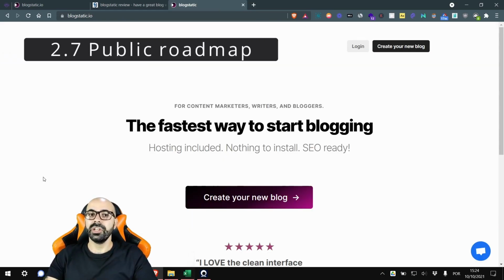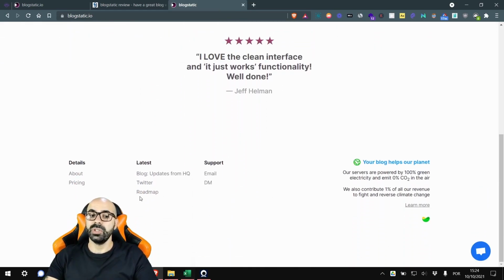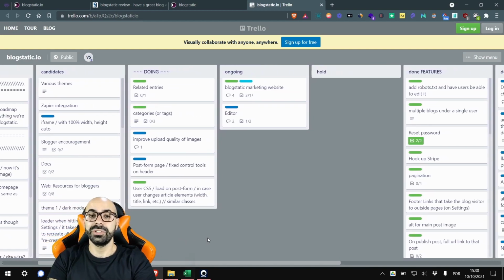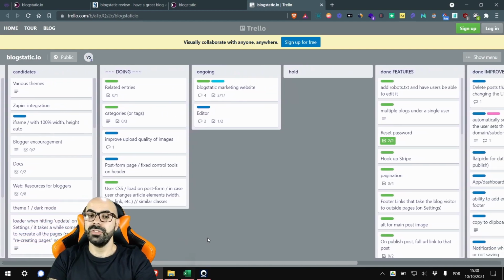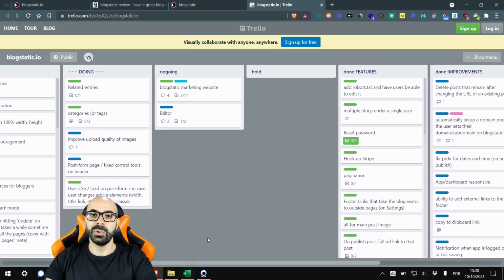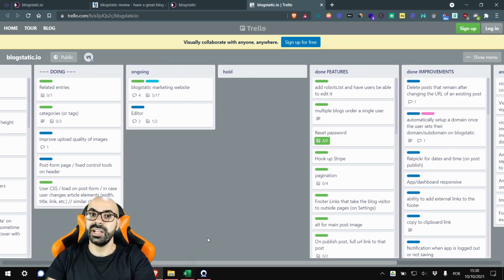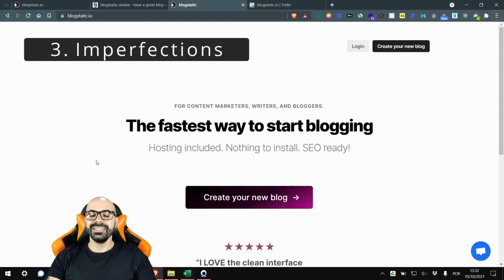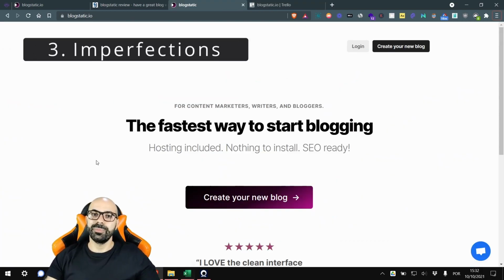And I'll finish talking about their strong aspects with a roadmap. A roadmap is great for knowing the features being worked on or considered. Plus, you can suggest one if it's not available at the moment. This also helps manage expectations of everyone to know what the future might look like for Blogstatic, because the features being developed are public. Next, let's talk about some shortcomings of Blogstatic.